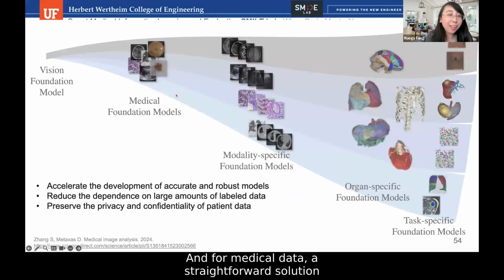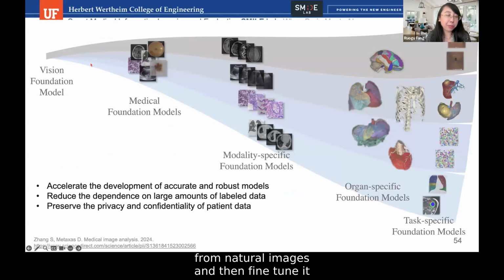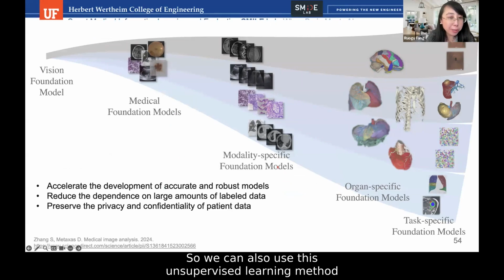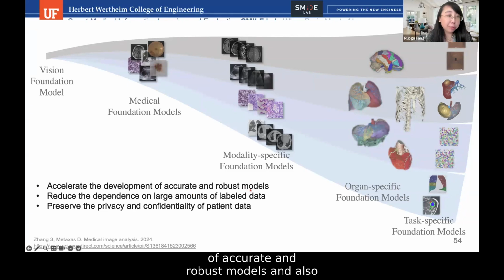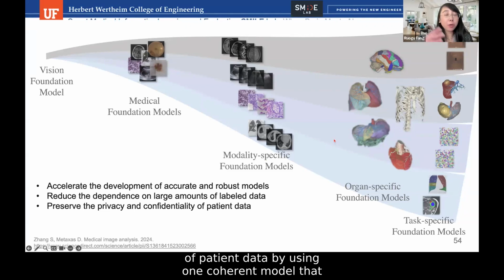For medical data, a straightforward solution is to employ a foundation model trained on natural images and then fine-tune it for different modalities of data. However, there is a lack of publicly available annotations for medical images. So we can also use unsupervised learning methods to train our foundation models. Then we can accelerate the development of accurate and robust models and reduce the dependency on large amounts of labeled data. Furthermore, we can preserve the privacy and confidentiality of patient data by using one coherent model that can be directly used for new site data.